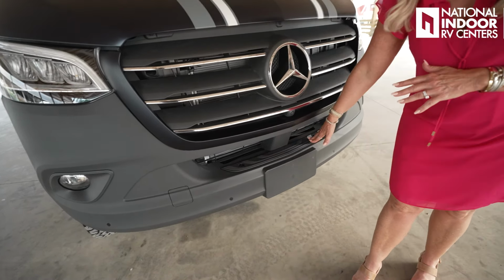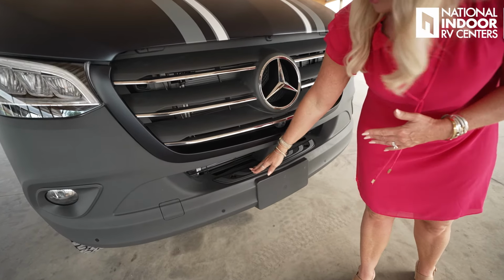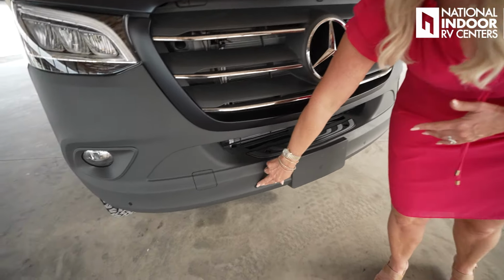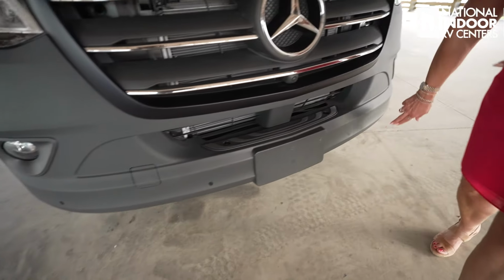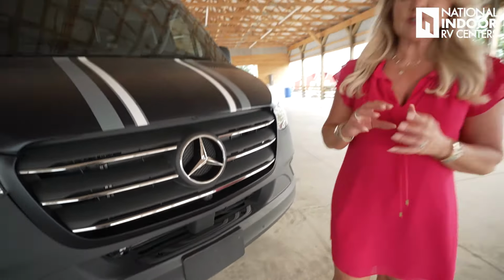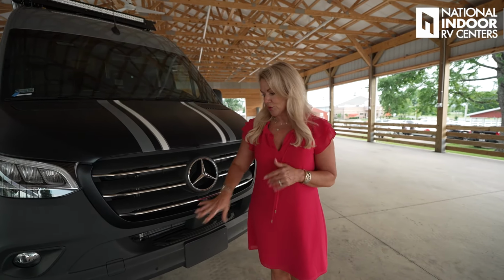And then you've got a step up here, so if you want to wash off that windshield once you get to your camp, you can step up here to do that. And you'll notice that we have the park sensors all the way across the front and the back, and it's going to give you that 360 view when you're in reverse and parking assist. So that's really helpful when you're parking these.